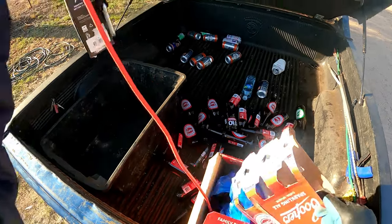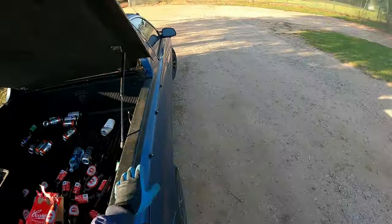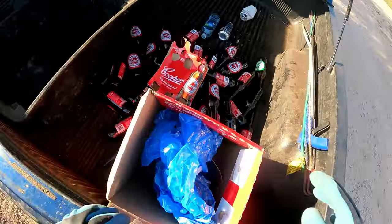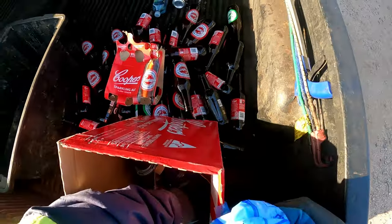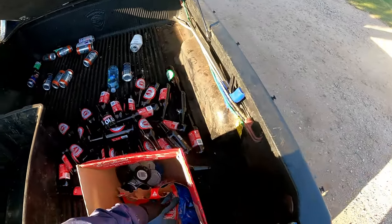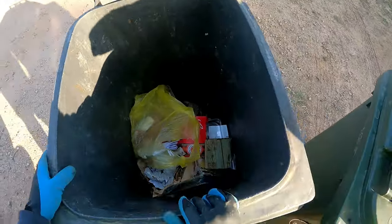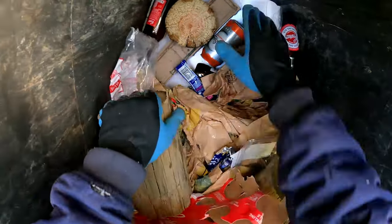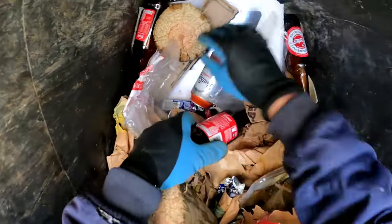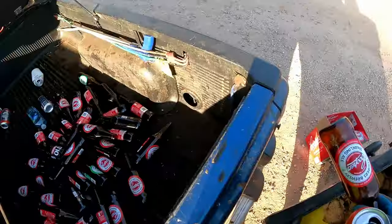Oh, bungee cord. Oh, brand new bungee cord. I won't say no to a brand new bungee cord. Definitely not. I'll take those sort of things. These ones here are getting a bit ragged. They get a bit torn and gutted from all the sharp objects I've put in here.